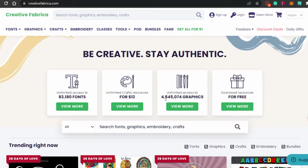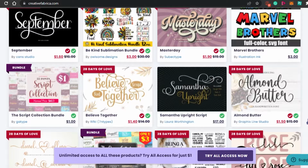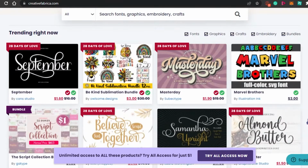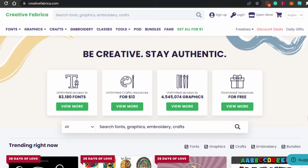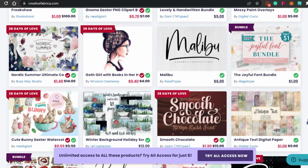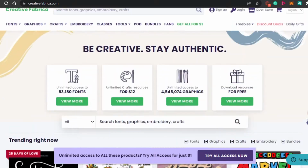creativefabrica.com. You simply come to creativefabrica.com and you will land on this platform right here. Creative Fabrica has a lot of different categories to choose from. It is an amazing marketplace to sell your digital products. You can see right here the marketplace looks pretty amazing. A lot of products can be found right here, and the audience is there. This is one of the good things about Creative Fabrica, that you will be able to sell your first product with this marketplace.